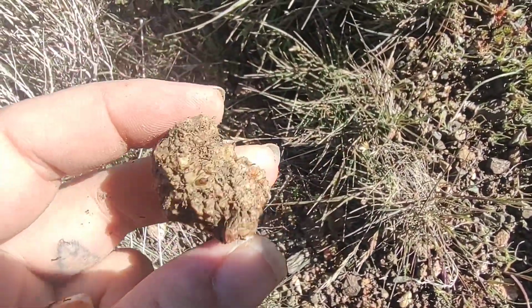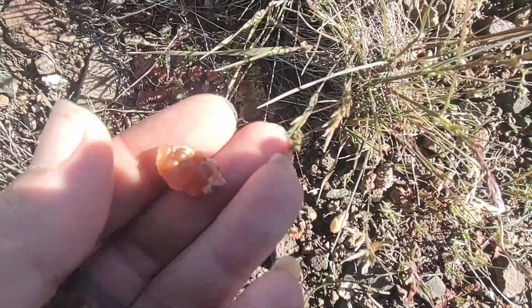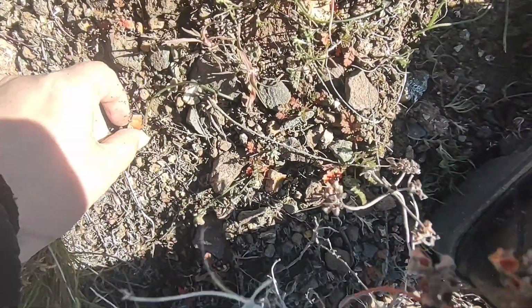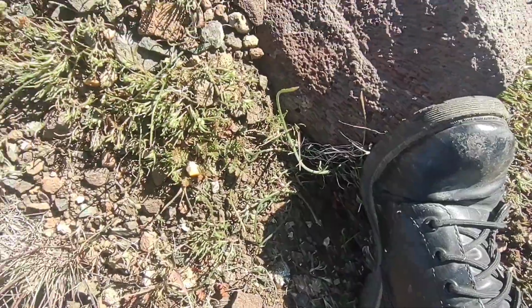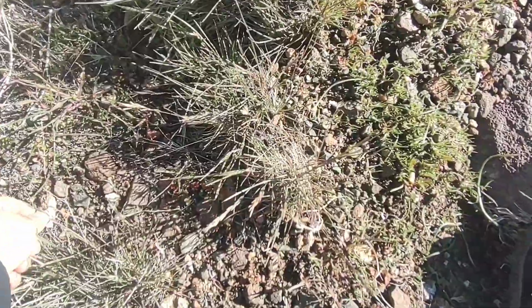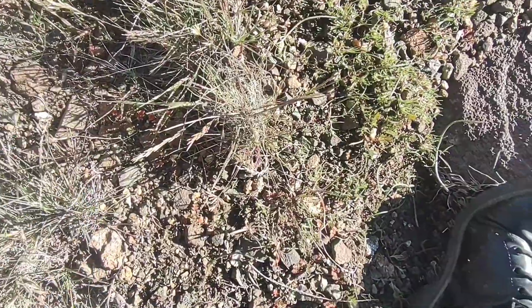It's just a botryoidal kind of thing. Another little one. And a nodule. Another little piece. I'll take it. Why not? Little nodule. I'll leave that. Wow, y'all. Let me see that one, but. I'm gonna leave that one.